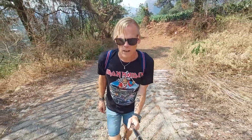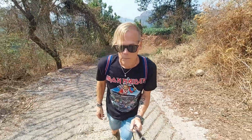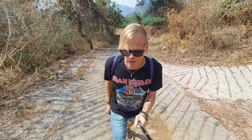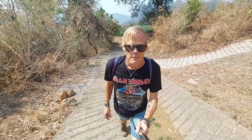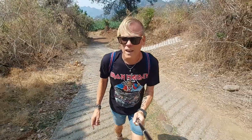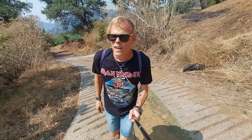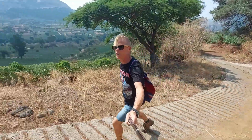We usually get our hikes, or Eric gets them, from Wikiloc. This one, he just kind of figured out on his own, just looking at Google Maps. So we're going uphill now. Steep. And so we're gonna follow this kind of tractor road that we're on and see where it takes us. Great views here all around.